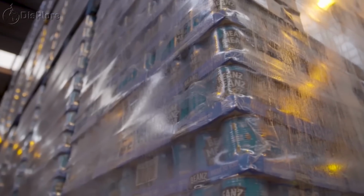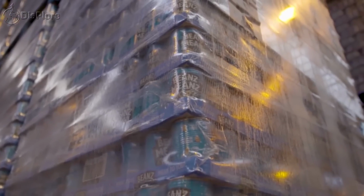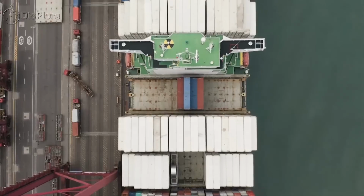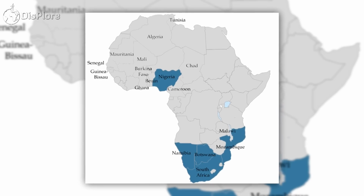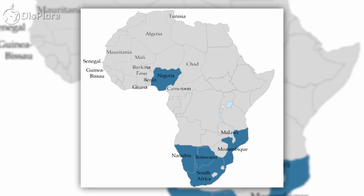Meanwhile, South African exports to the rest of Africa are predominantly of value-added goods. In terms of South Africa's total trade with the rest of the continent, Namibia, Botswana, Nigeria, and Mozambique are South Africa's main African trading partners.